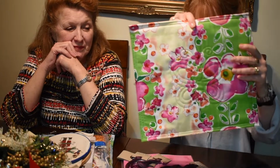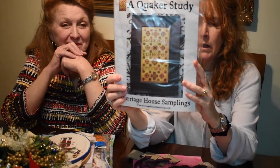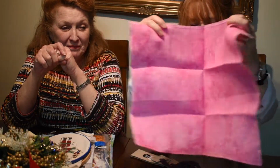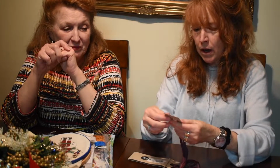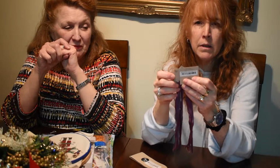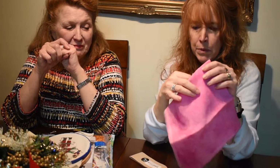It's really, really pretty. But I'm going to start a Quaker Study by Carriage House Samplings. And I'm going to do it in Color and Cotton Bubblegum fabric. And I'm going to do it in one color, which is going to be Color and Cotton Cherry Cordial. So it's going to be a companion piece to my Sue Hillis design. So they'll both be done in a single color. So that's it for WIPs right now.